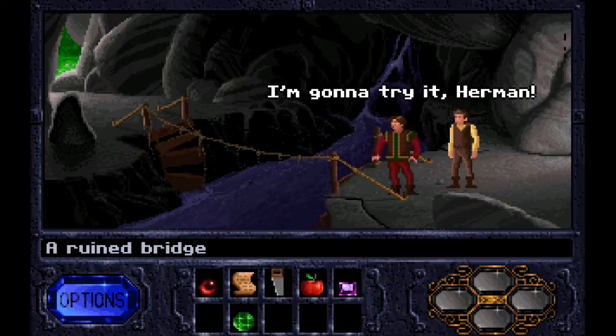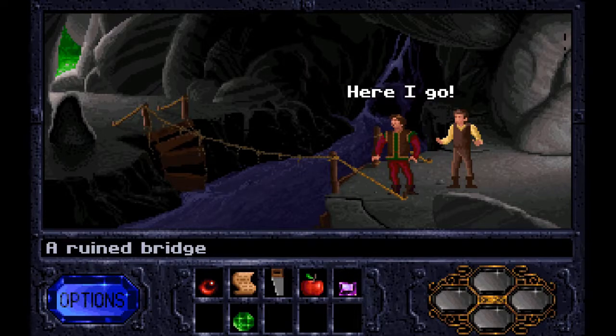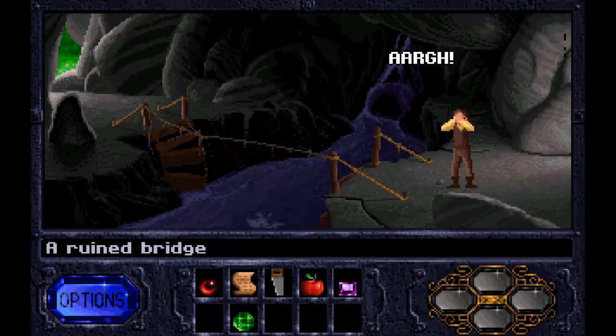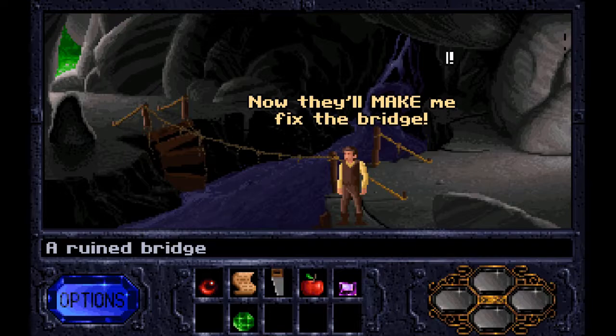I'm gonna try it, Herman. Wait! At least let me get close so that if you fall in... Here I go. Yo, don't do it! Don't do it! Yo! Now they'll make me fix the broom. He's dead! Oh, he dead for sure!